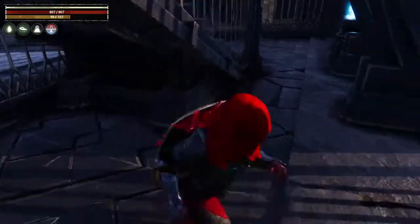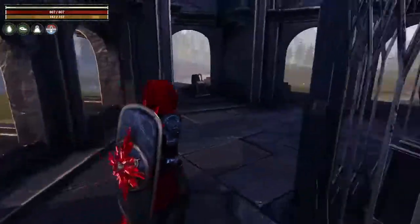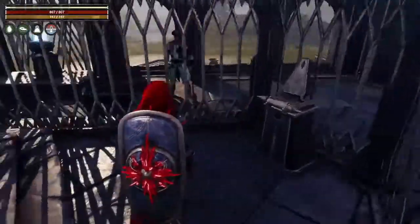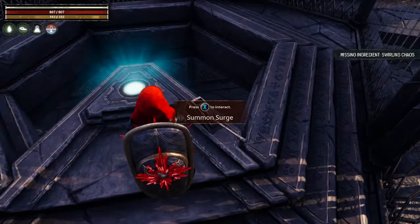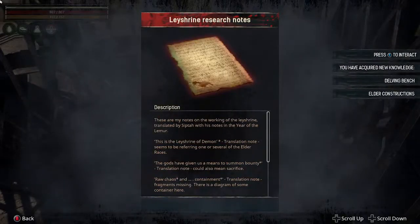But we gotta go up the stairs, Granny, not under them. Alright. So, here we are. Now, what we want to do here, missing ingredient. Alright. Now, let's see if I can remember how this goes.